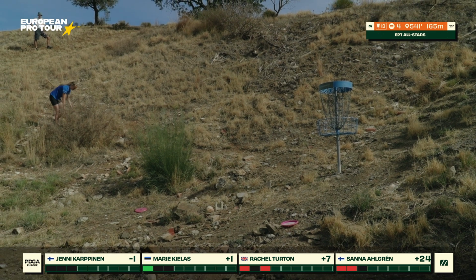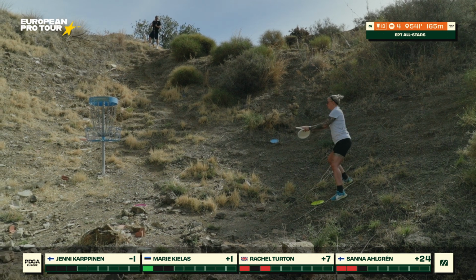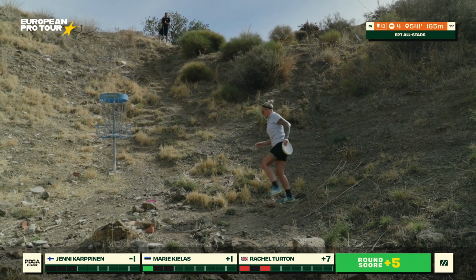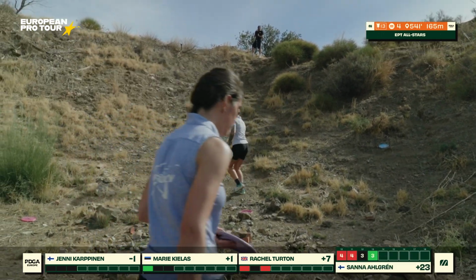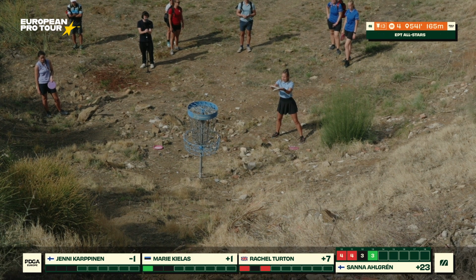Oh, and Marie, so close to finding that. Does settle close though, going to be a tap-in bogey for her. Sanna, tap-in par rather for Marie, as this is a par 4. Sanna with a good birdie.